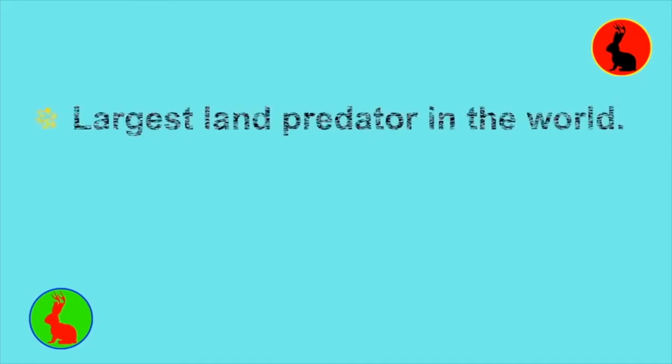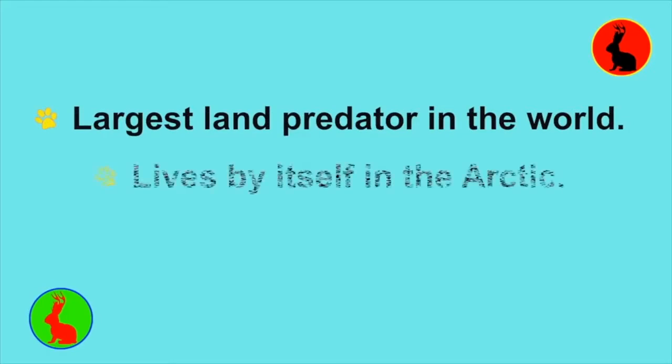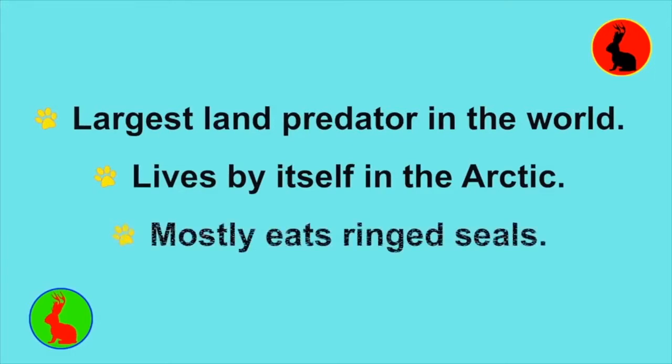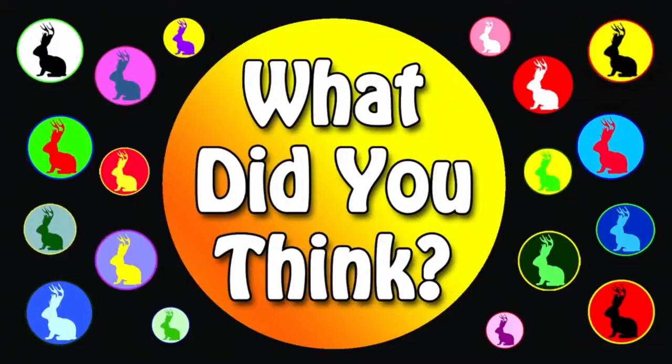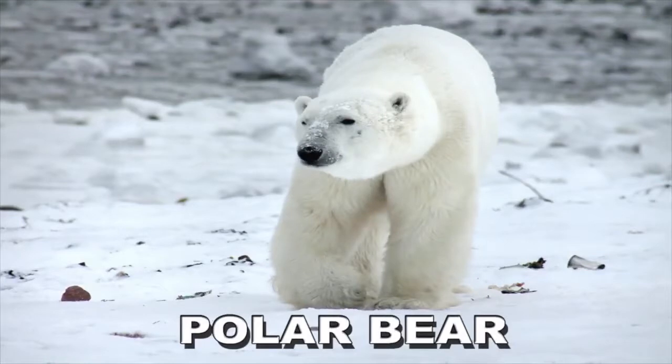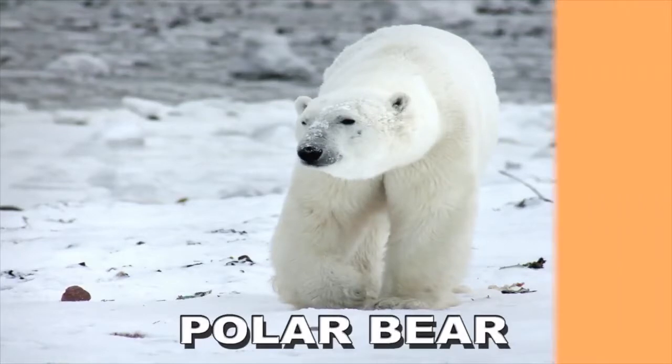This is a very large animal. This is the largest land predator in the world. It lives by itself. And it lives up in the farthest north part of the world in a region called the Arctic. It mostly eats ringed seals. Are you thinking polar bear? If you are, you're correct.